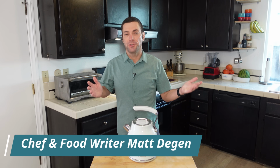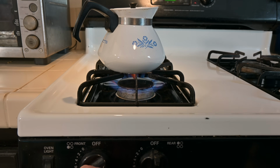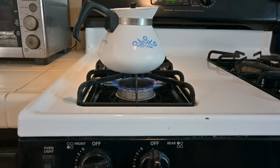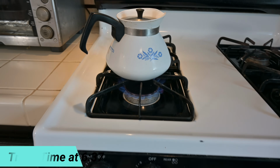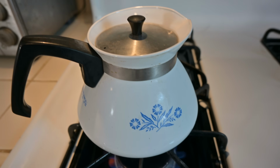I did something rather dumb recently. I went to make a cup of tea, and as I usually do, I turned on the range to boil some water in my vintage CorningWare kettle. I love this little thing. I bought it from the thrift store about a decade ago, and I use it every single day.